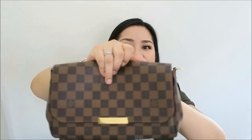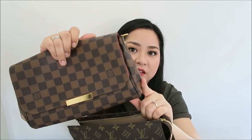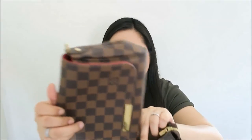And then I also have my Toiletry Pouch 19 and my Favorite MM. Let's see if this will fit. The Favorite MM will not fit in here at all because of the pleatings on the sides. It will not fit.